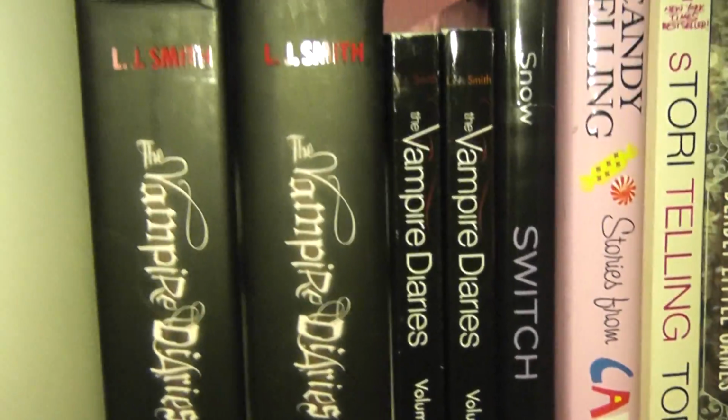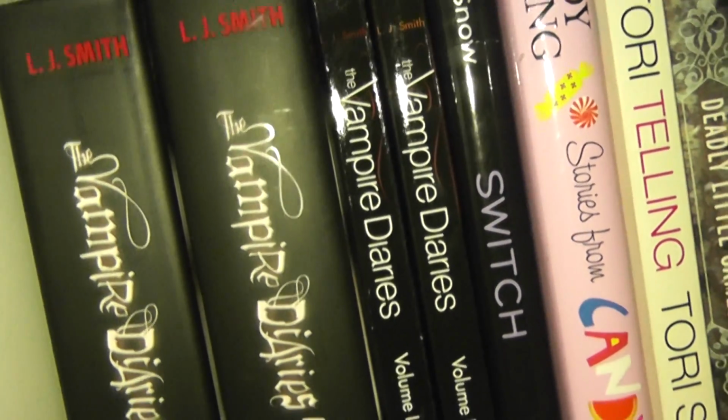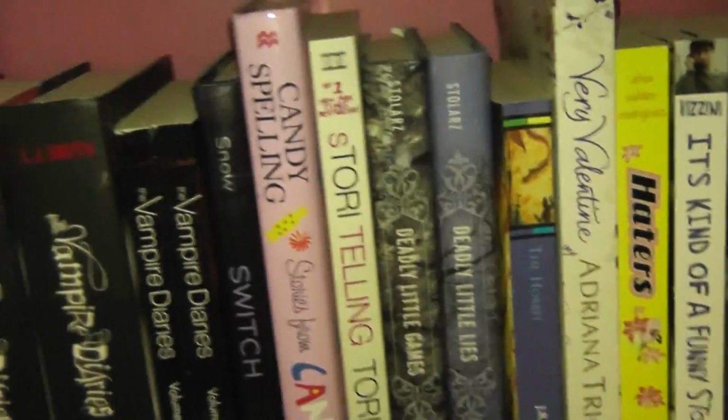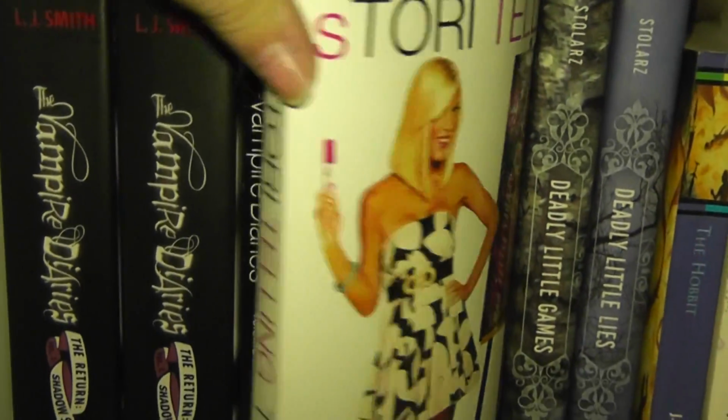Then I have Switch by Carol Snow. Then I have these 2 books by The Spellings. If you don't know who The Spellings are, I'm pretty sure you recognized at least 1 or 2 of these people. Tori Spelling. This one's Storytelling by her.